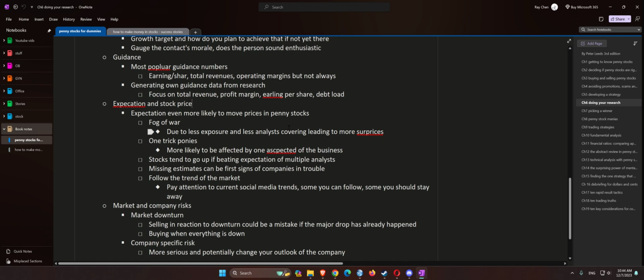Expectation of the company moves the price more in penny stocks due to fog of war. Less exposure and fewer analysts covering lead to more surprises. They're usually one-trick ponies. They're more likely to be affected by one aspect of the business. Stocks tend to go up if beating the expectations of multiple analysts. Missing estimates can be the first sign of the company being in trouble.